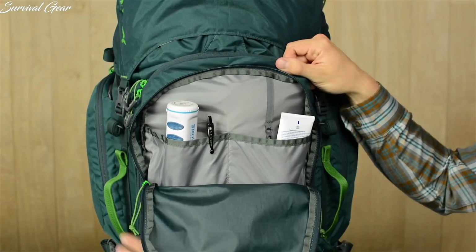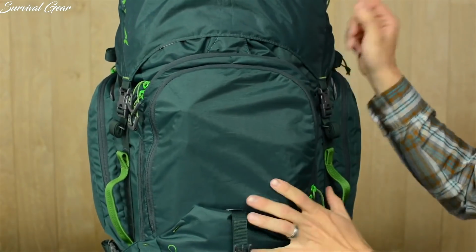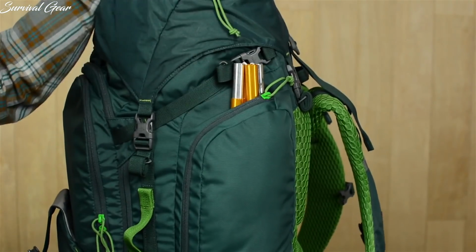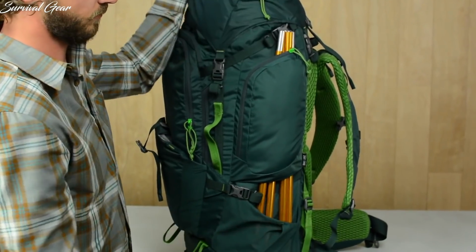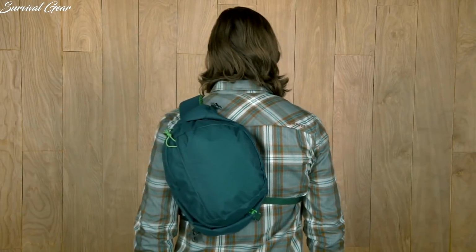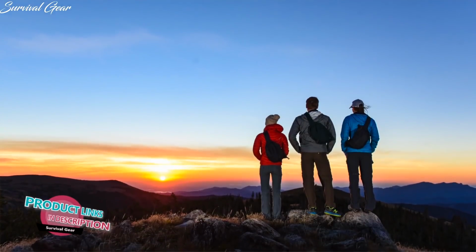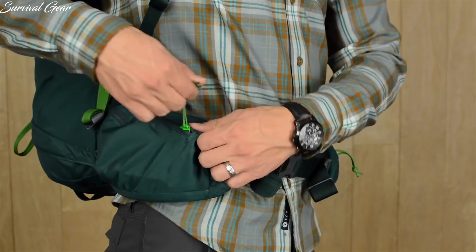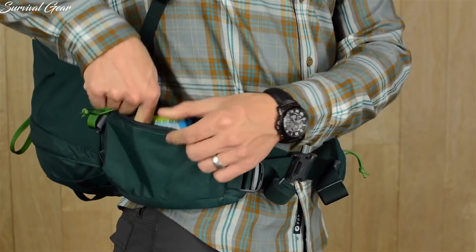For on-trail organization, the front pocket and the zippered side pockets make it a snap to find all your necessities. A pass-through behind the side pockets allows you to pack in longer items like tent poles. The top pocket transforms into a sling pack, so there's no need to carry an extra day pack for exploring outside of base camp. On each side, there's a hose port for your hydration system, and the hip belt pockets are a perfect spot to stick a snack to eat on the move.